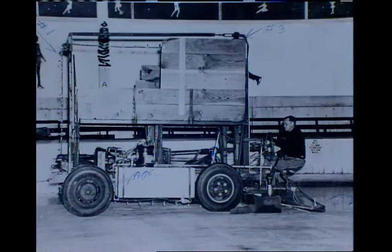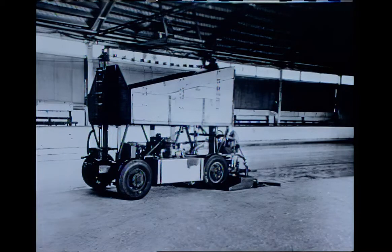Yes, it was the first mechanized, self-propelled ice resurfacer in the world. And he got a patent on it, obviously. He did. He really did. He got a good patent, and it did a job and kind of kept some of the competition away. But we've had that through the years, too.